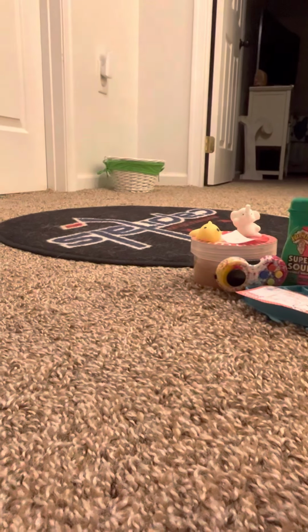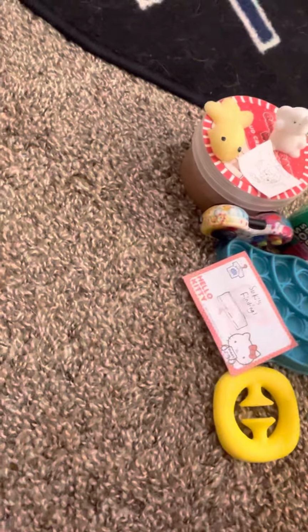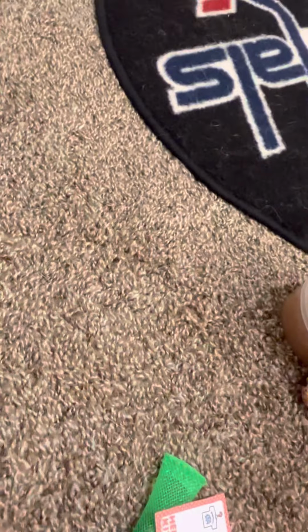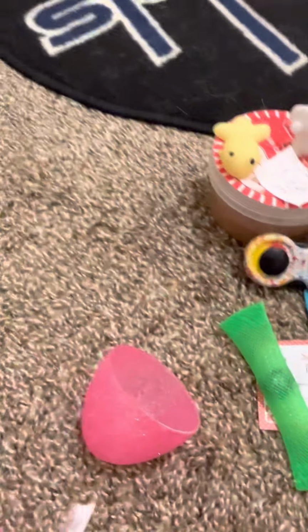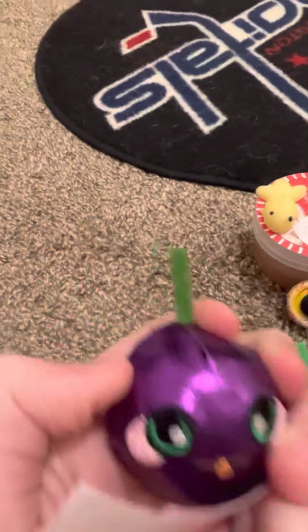Sorting again. Just sorted. I was waiting for you. Let's see what I got. Ooh, that looks pretty. A little berry squishy. That looks really cute. So how fast will the lottery be here?